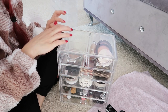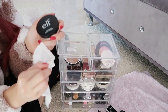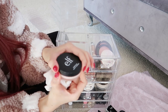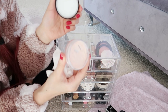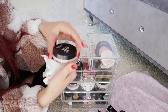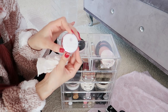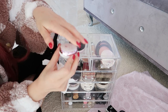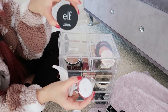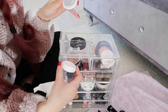And on this side, I am going to put my face primers. Guys, holy grail of all face primers, the e.l.f. Poreless Putty Primer. As you can see, I have used quite a bit of this. So freaking good. You will not regret getting this. I have the Tatcha Silk Skin Canvas. I bought this because I wanted to compare it to the e.l.f. Poreless Putty Primer. And honestly, the e.l.f. Poreless Putty Primer is so much better.